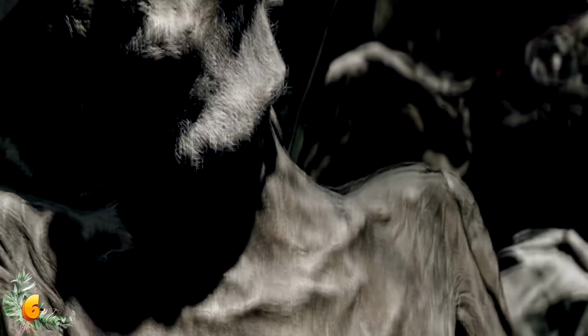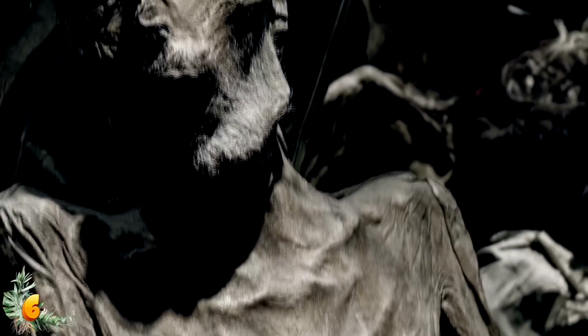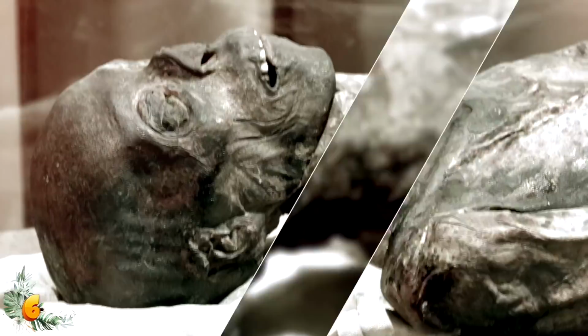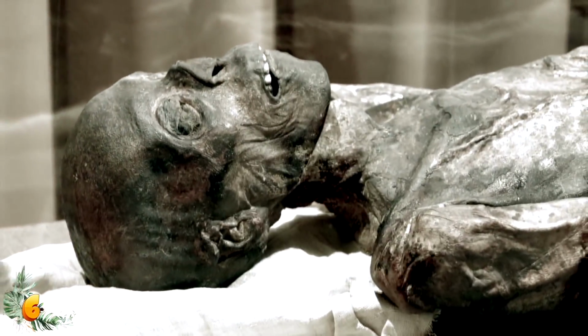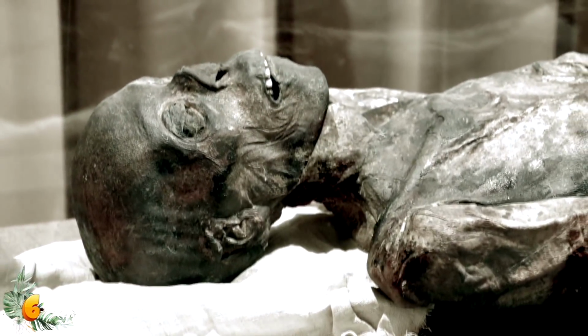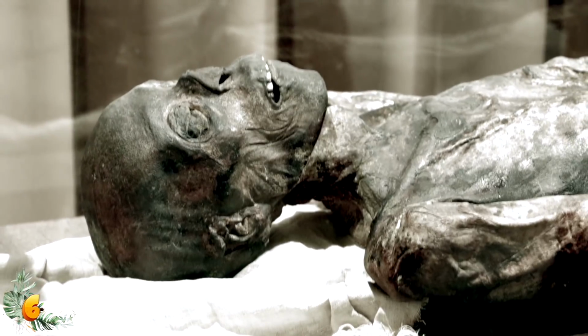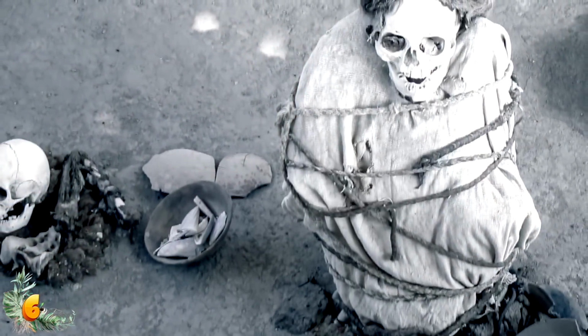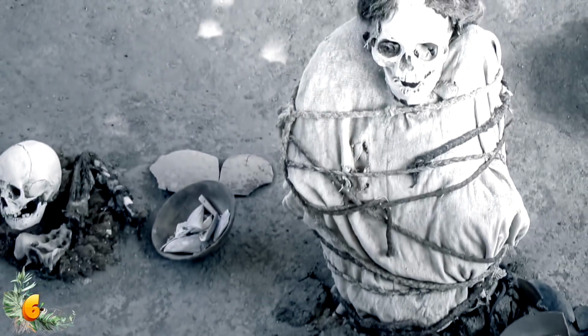The black mummies were made by taking apart the body of the deceased, treating it, and then reassembling it. Red mummies were made in a similar way to those found in ancient Egypt by making incisions on the body to remove the organs and then drying out the body cavity.